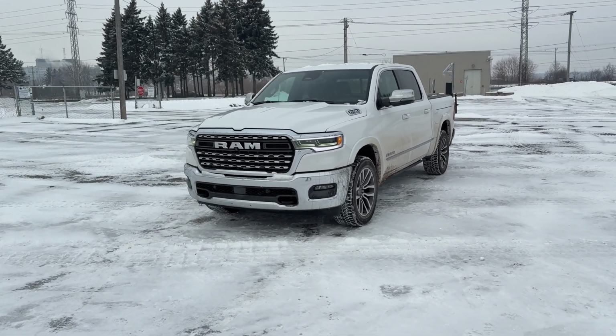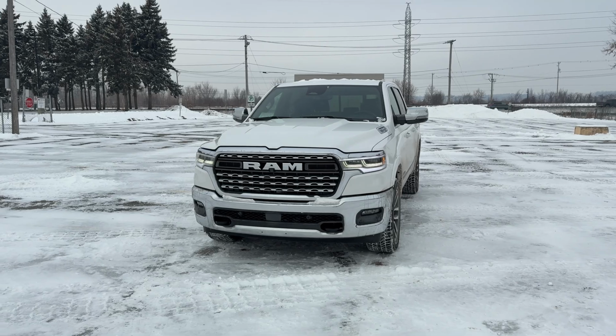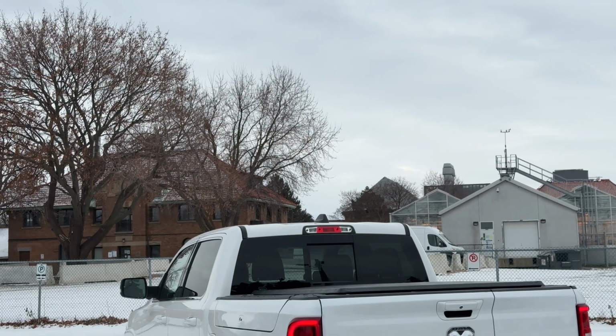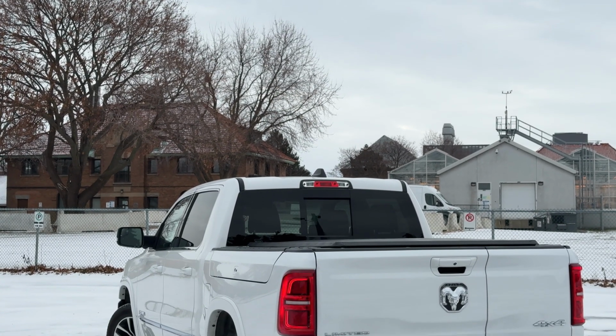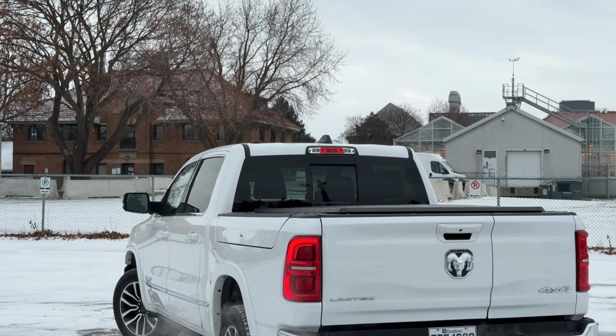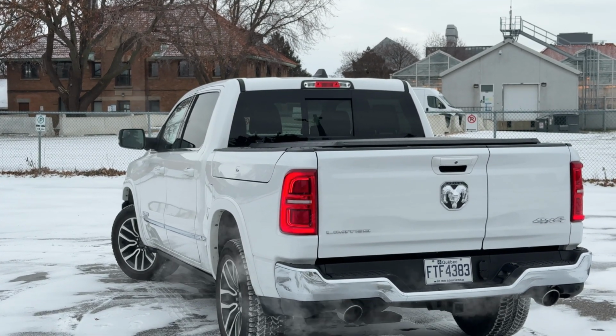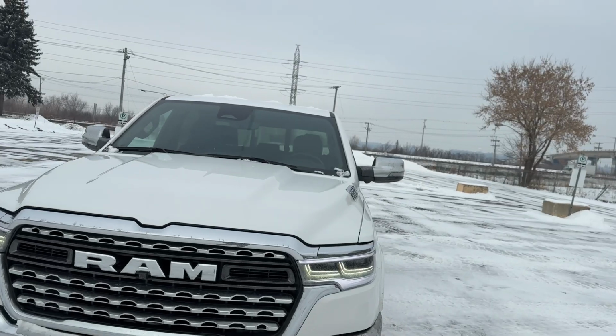I don't know what the future holds for Ram, but I hope it includes some louder exhaust stuff. I love a truck with a loud exhaust, and this one, although it's fast, 540 horsepower, just doesn't feel like it. It doesn't sound like it. I'm missing the noise, Ram. I'm missing it so much. All right, let's hop on to the interior.